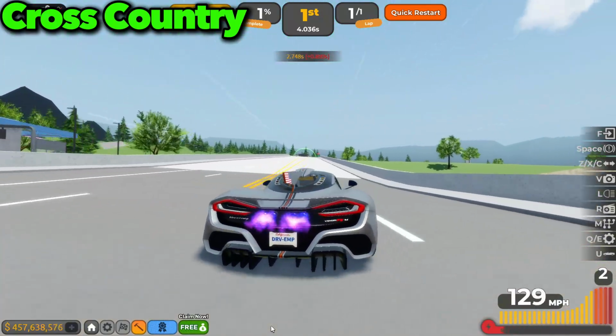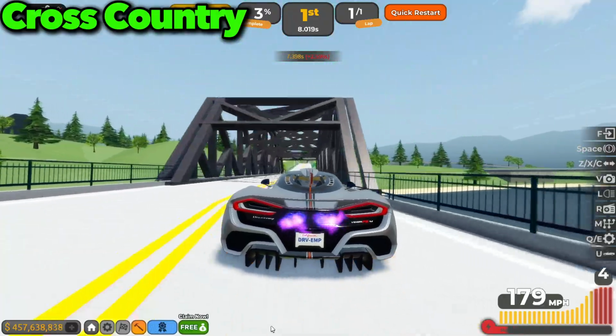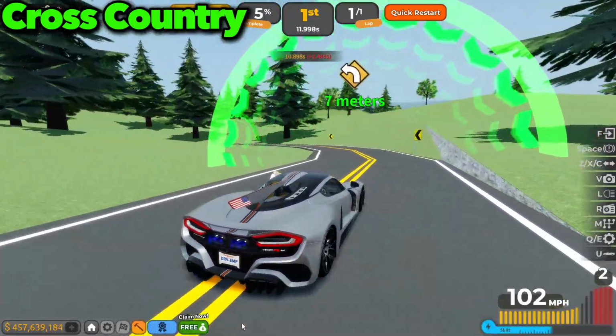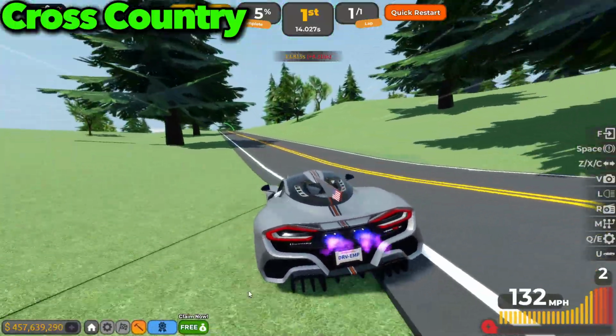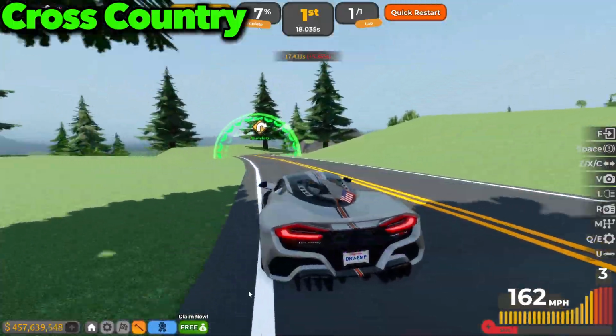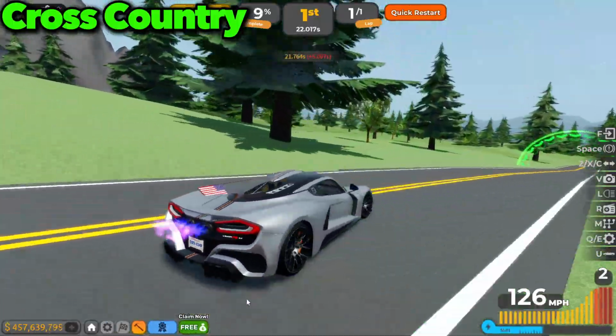Yeah, it's taking a lot longer to get to 200 miles per hour. I think right around here we were already at 200 miles per hour in the F5 Revolution Roadster. But let's see. I'm more interested to see the handling on this car. Oh man, braking is a lot different. I'm gonna have to get used to that. You don't have to brake as hard because you're not going as fast. So I'm gonna just slightly tap it. Look how slow I'm going. Yeah, this is gonna be a lot different.